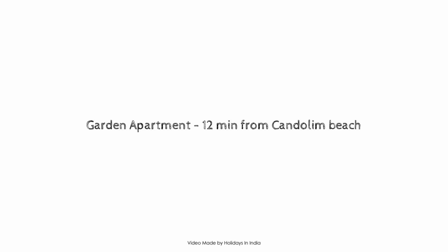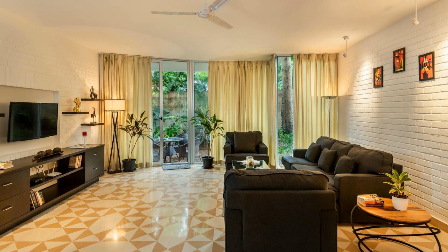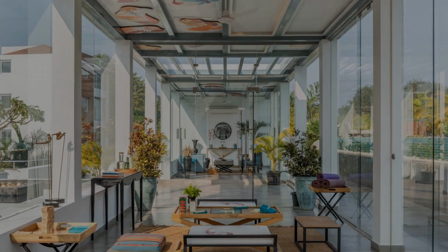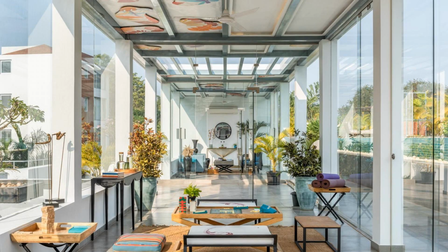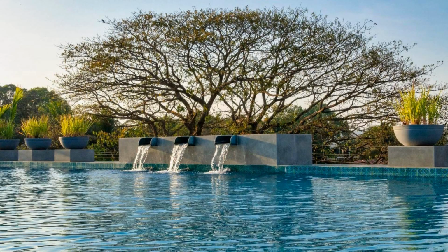And now you are watching a 4-star property. In this property, one type of room is available on agoda.com. You can book online and enjoy it. To see more than 100 reviews of this property, you can go to agoda.com.